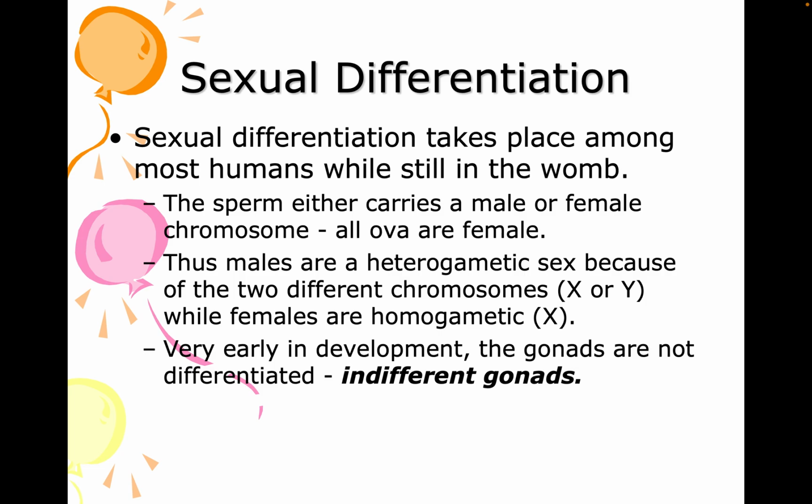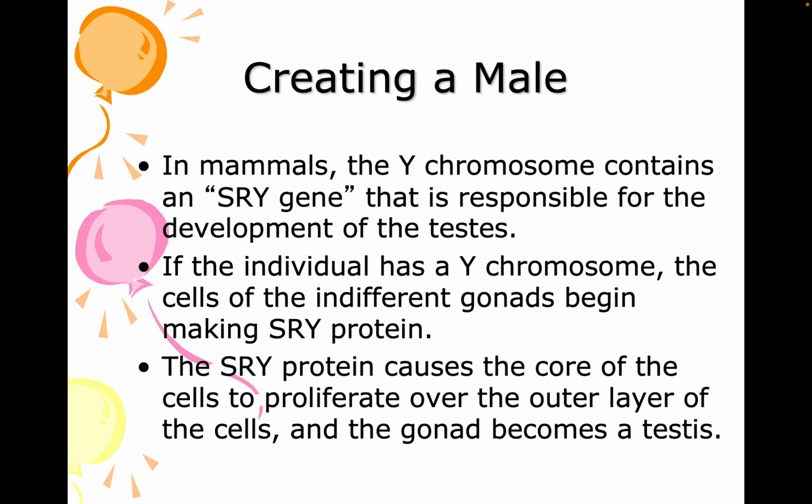Very early in the development, the gonads are not differentiated, and this is known as indifferent gonads. So you can't tell whether it's a boy or a girl, and eventually they will differentiate. In the mammals, the Y chromosome contains an SRY gene that is responsible for the development of the testes. If the individual has a Y chromosome, the cells of the indifferent gonads begin making SRY protein. The SRY protein causes the core of the cells to proliferate over the outer layer of the cells, and the gonad becomes a testis.